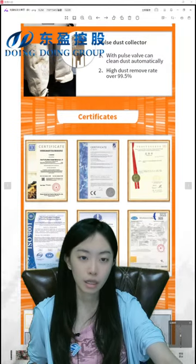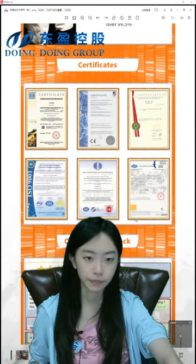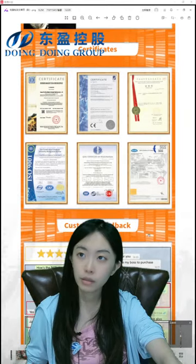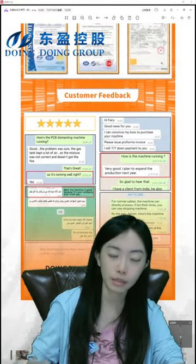And here are some certificates of our company. Some certificates are ISO, some are from the European Union or China. This is the feedback.